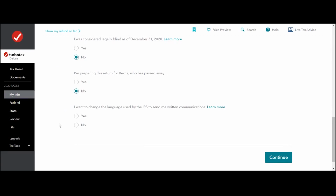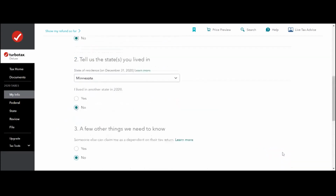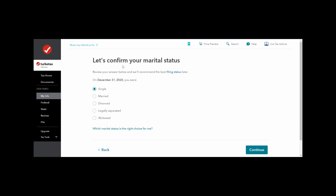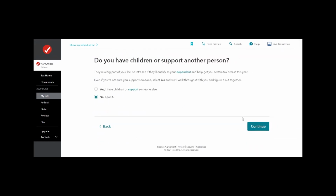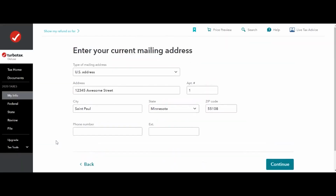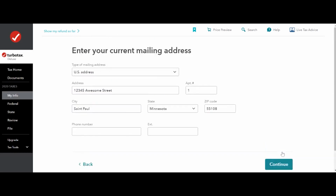I'm not representing someone else who passed away. I do not want to change the language. English is good. Okay, so marital status, we put in single, so we're going to continue with that. No, we did not support any children. Okay, so you're gonna have to put in your mailing address. Right now, we are living at 12345 Awesome Street, and we are number 1, a basic zip code in St. Paul, and hit continue.